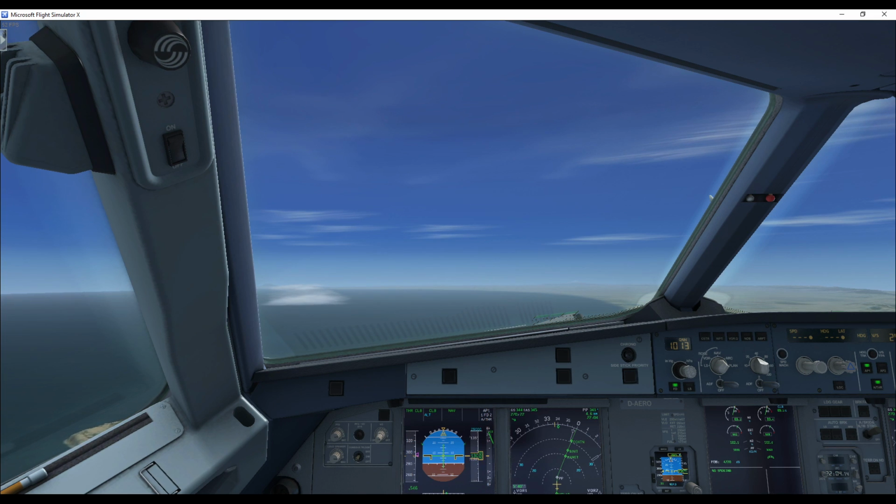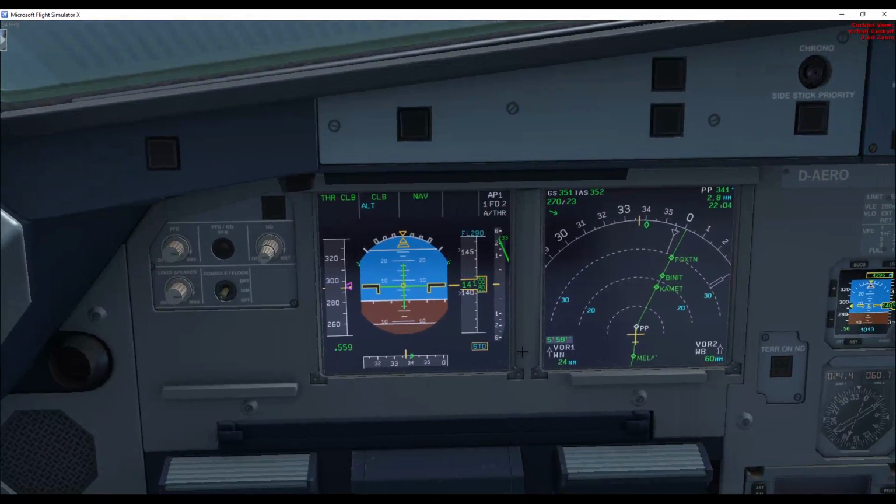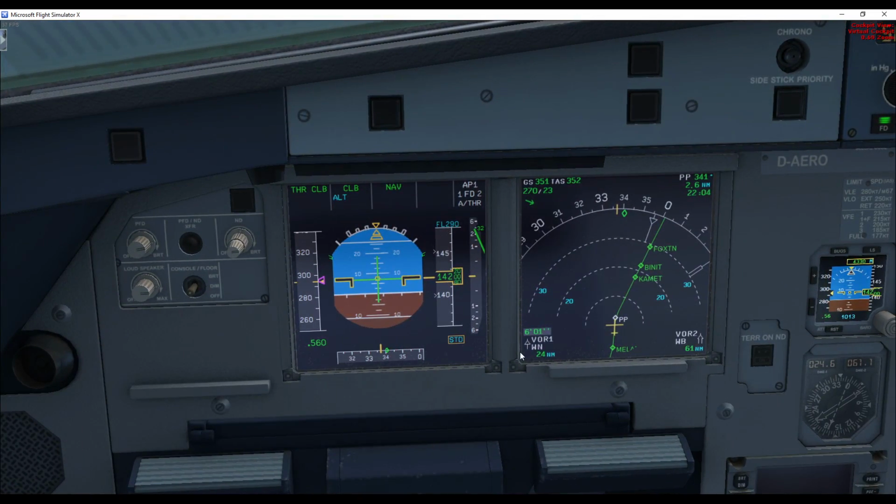Transition altitude. There's the transition altitude. Arrow reference set and cross check. Check. Nice.